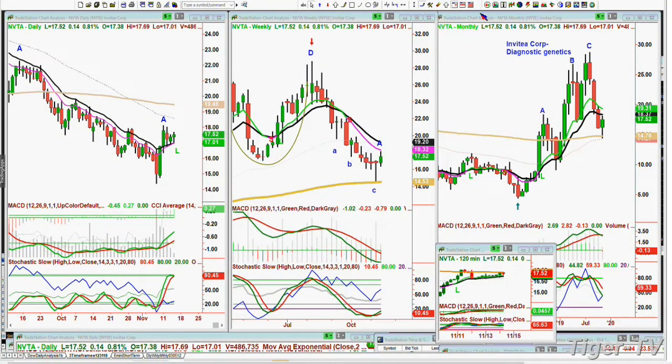Because in diagnostic genetics, all these genetic stocks are all doing different things. These biotech stocks, we have a biotech right now that's up 4.5 on the day. You never know what they're going to do. They're tough cookies, but this one's been very good to us. So I'm just going to say 18.32 is the weekly 14-period exponential moving average. I kind of like it here as a starter position.